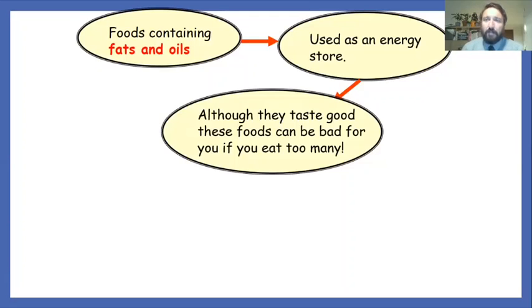So when we discussed a balanced diet, it's all about moderation, okay, and making sure that we're getting a piece of food from each of these food groups, okay. So food, fats and oils, although it says they can be bad for you, as long as they're eaten in moderation, okay, which means you're not only eating these foods, they will not be bad for you. But if you eat too much of this food, then it is bad for you.